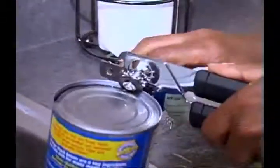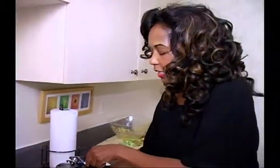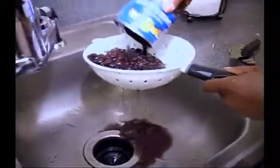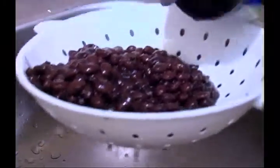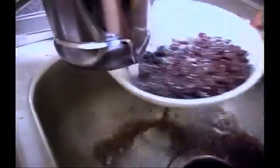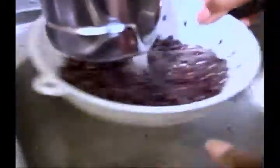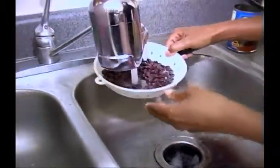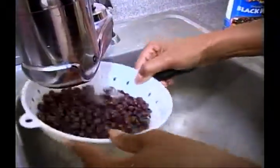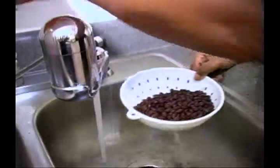And with the black beans, I'm gonna rinse them also to get any excess sodium or any debris, and also because they're black. If you don't rinse them off, everything will turn black. So I like to rinse it off right. I just run the water over them until it turns clear. And everybody knows that beans are a great source of fiber, so you want to get everything moving in the morning.